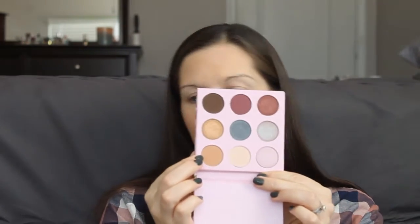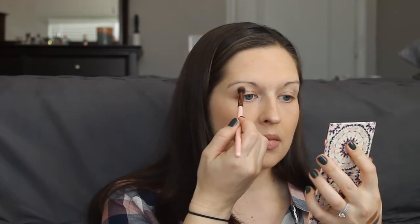I'm going to start with this color right here called Strut. I'm going to use this in my crease as my transition shade. And of the brushes that came in the little travel set, there isn't a good crease brush, so I'm actually going to pull out this Luxie 205 to fluff that up in my crease. Not super pigmented, but for a transition shade that may not be so bad.